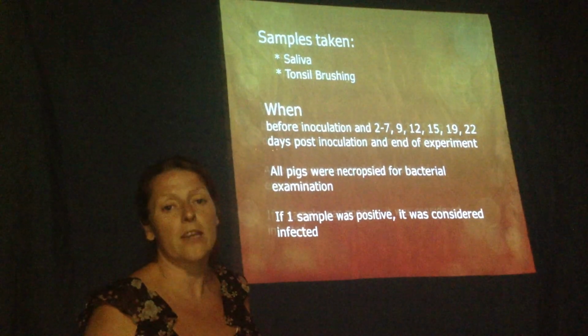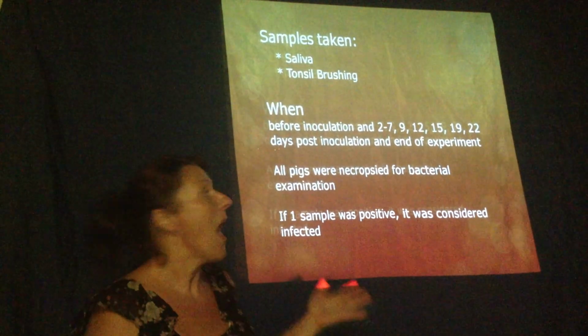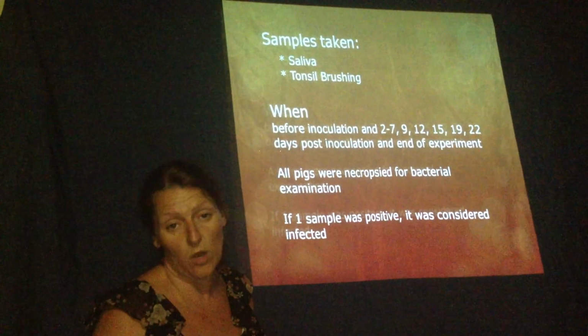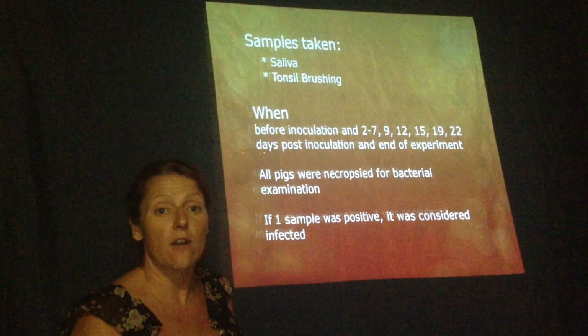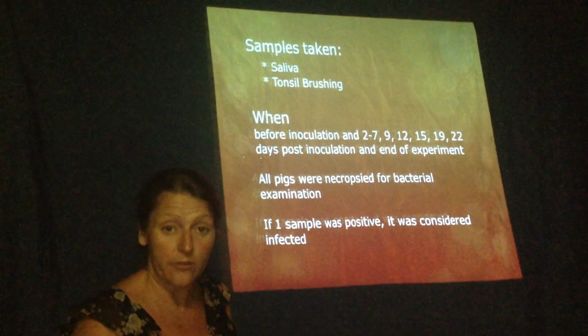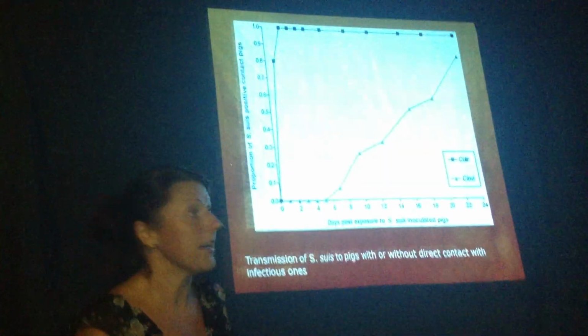The samples that were taken were saliva and tonsil brushing, and a post-mortem was taken at the end of the study, and any evidence of bacteria did prove a positive result for that pig.